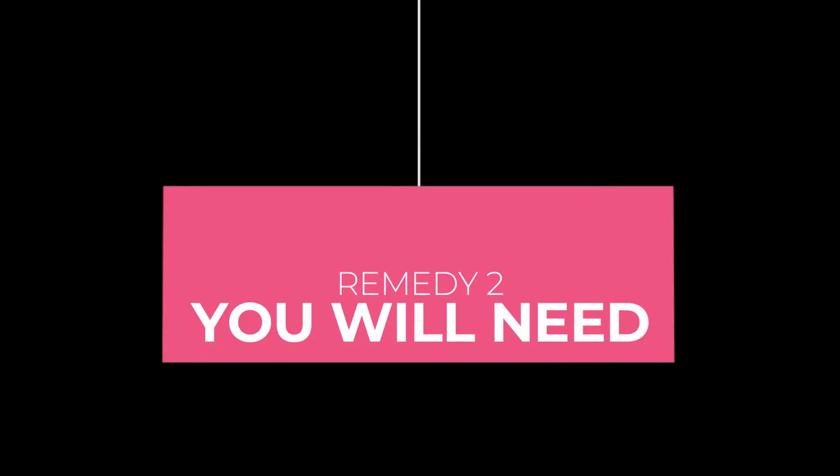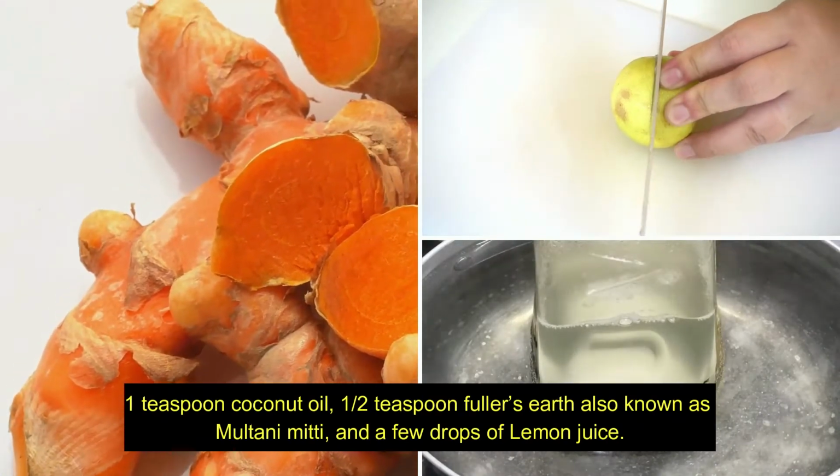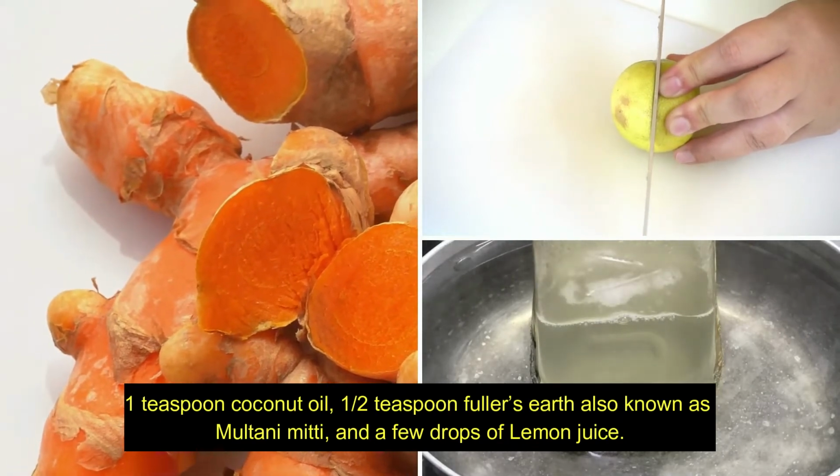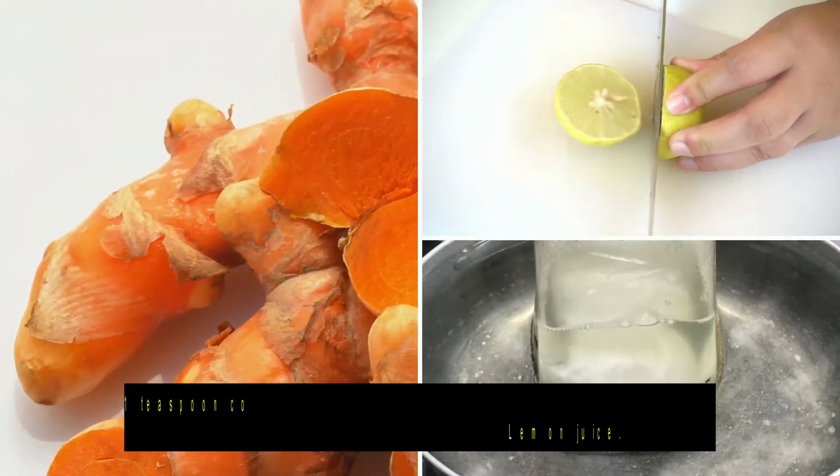Remedy 2. You will need 1 teaspoon coconut oil, a half teaspoon fuller's earth, also known as multani mitti, and a few drops of lemon juice. How to prepare and use?